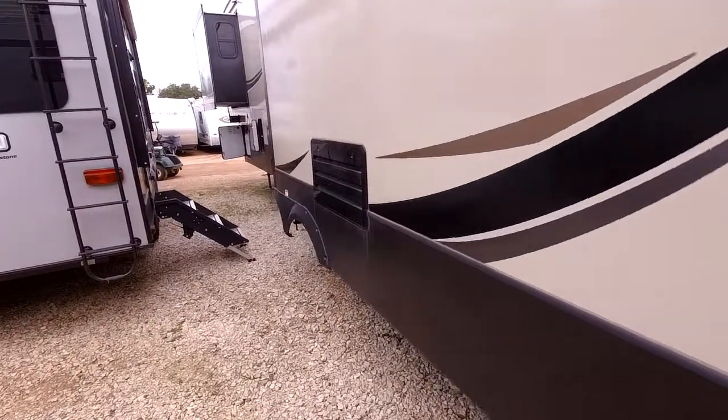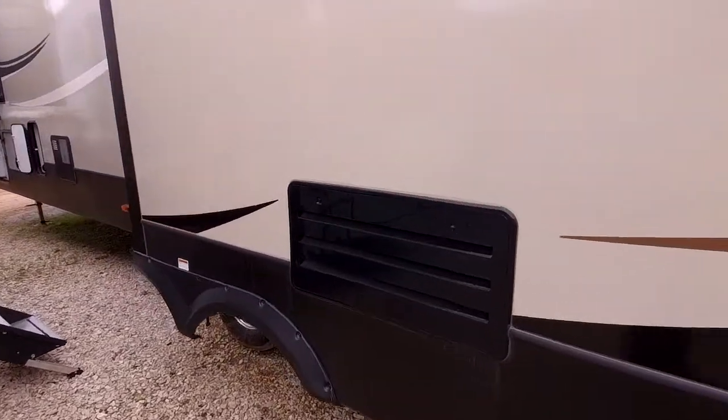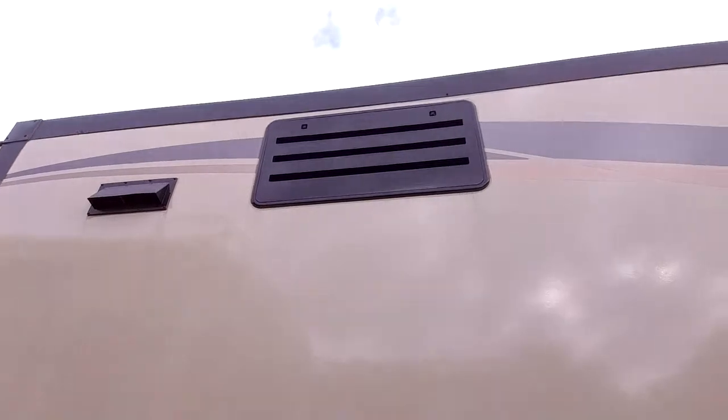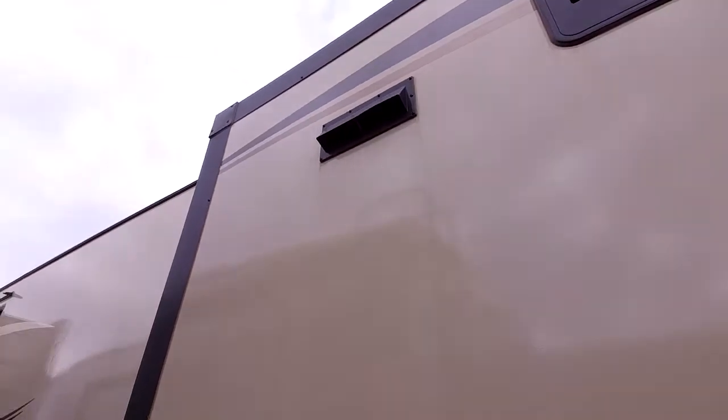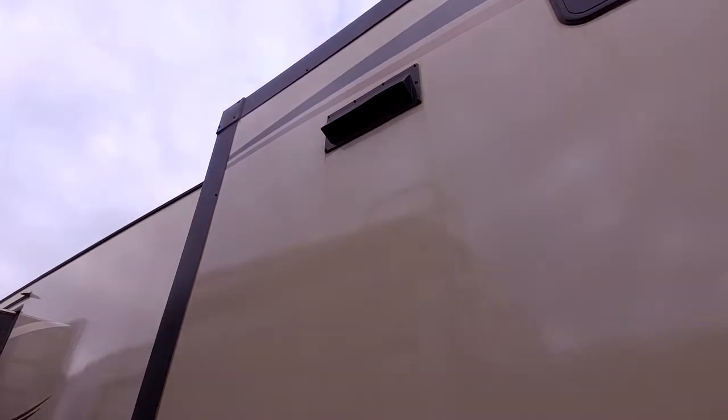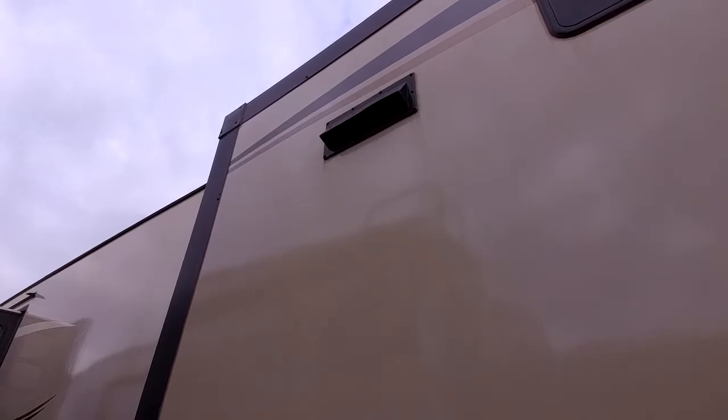Coming around this way, here's the kitchen side. Those panels are for the refrigerator in case you ever need maintenance. This right here is the range hood for the kitchen. It does actually work and will vent outside, so if you're cooking and you don't want your RV to smell like food all day long, that will vent outside.